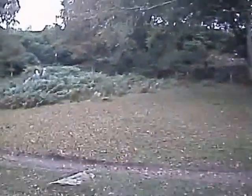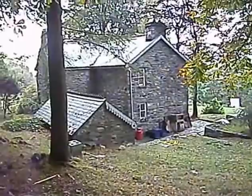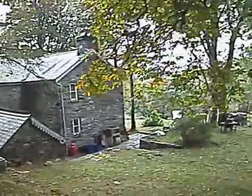I continue up this way. I'll head towards this signpost. A closer view of that house. The path runs, or it's a track, runs alongside it, and the horse is browsing. There's someone there. There's nice mature trees here. Footpath signs.